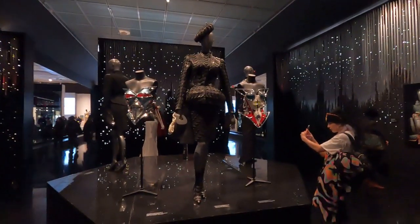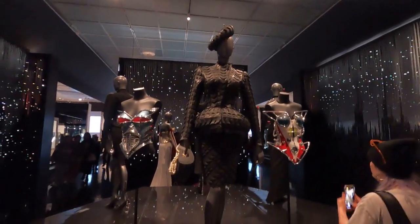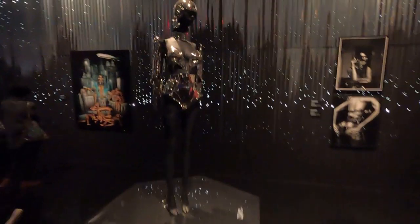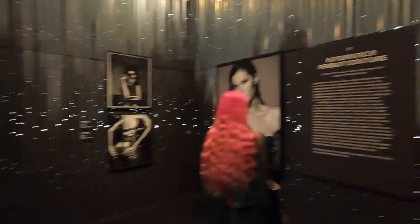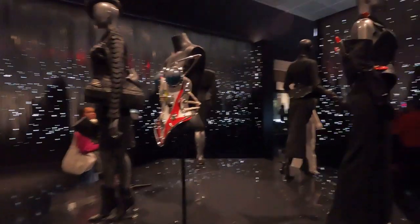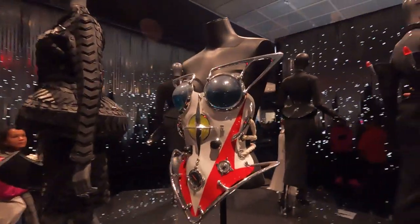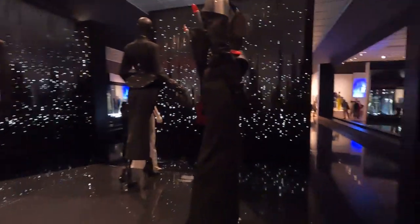So check out this tire suit, rubber tires. And the bustiers, they're inspired by car grills. They call this the futuristic and fembop costume. These designs are all inspired by car parts.